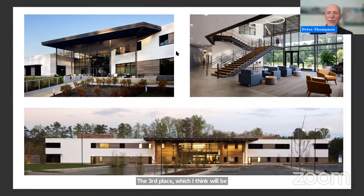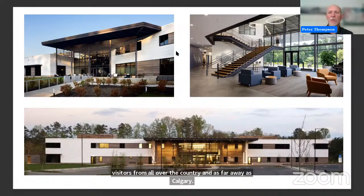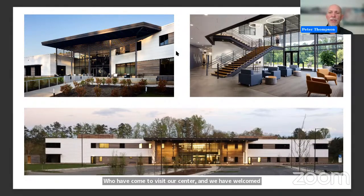Steve, let me amplify your point about what other communities can do. Not everybody needs this or can replicate this. But one of the things that I really find interesting about the center is we have had visitors from all over the country and as far away as Calgary who have come to visit our center. And we have welcomed people, particularly all over the region, seniors, like once outside of Richmond, I can't remember which county, where the seniors wanted to do something more. They became aware of what the center was about.